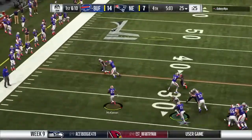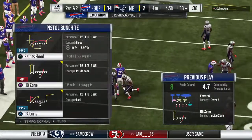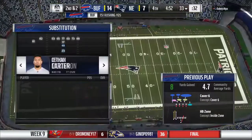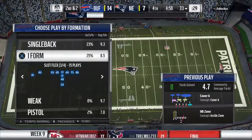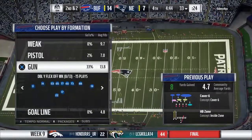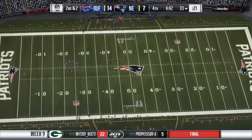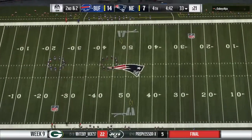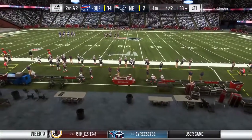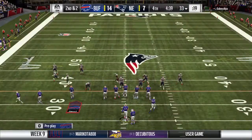Now McKinnon to start the drive. And able to stay on his feet past the 30 to about the 33-yard line. A good run there on first down, and it'll leave them with a 2nd and 2. Here's a 2nd and 2 now from the 33.